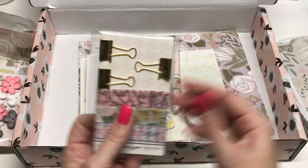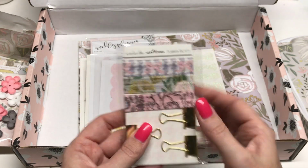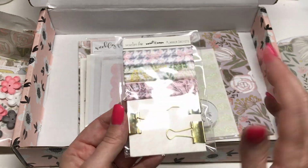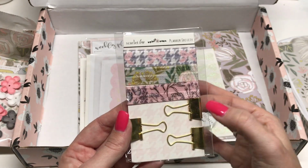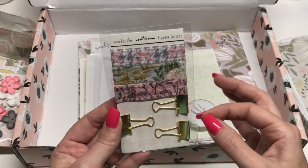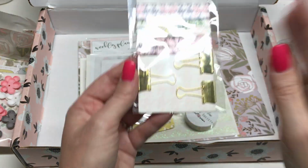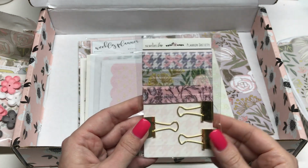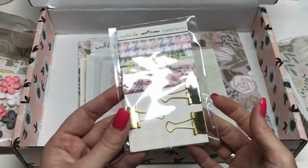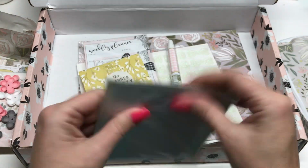And then here is paper clips, binder clips, and then elastic. I wasn't familiar with this, but Narissa explained this to me. There's a way to use this elastic and these binder clips to turn them into pen holders on the side of your book. If you're watching this, you probably already understand that. Like I said, I'm new to that. So this is to make pen holders. That's really cool.